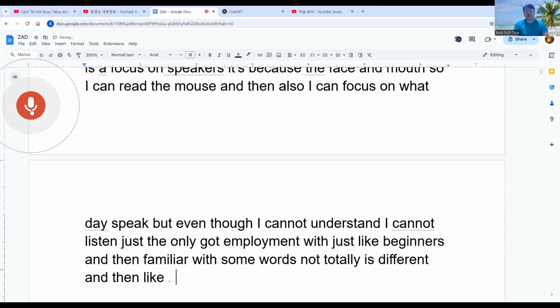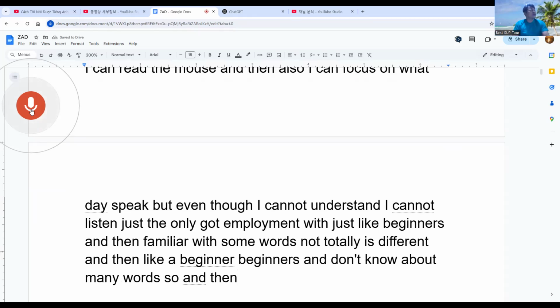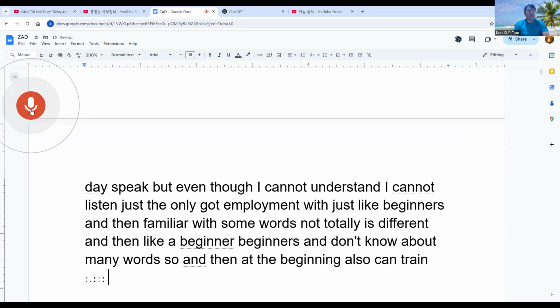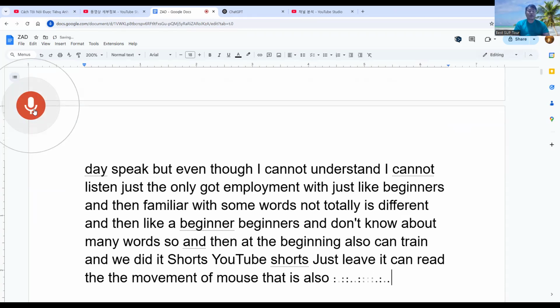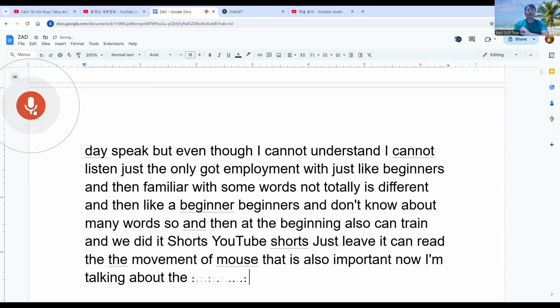Beginners don't know many words, and a beginner can also train with YouTube Shorts. There are two or three benefits: catching some words, getting familiar with the target language sound, and trying to read the shape and movement of the mouth. That is important. Now I'm talking about the intermediate level, not the beginner's level.